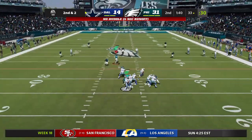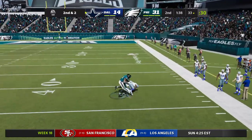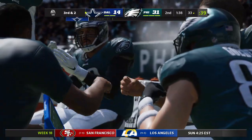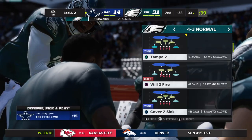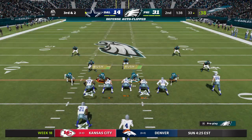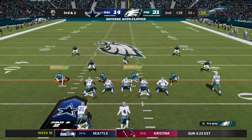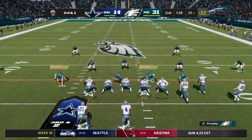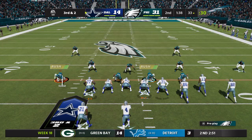Prescott off play action, and incomplete on the deep ball. Another dangerous throw there, partner. I mean, he's already thrown 2 interceptions here in the first half. I don't know if you want to keep throwing up 50-50 balls when you've had that kind of lack of success. Yeah, absolutely. Very well could have been a third interception in half number one.